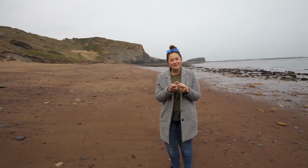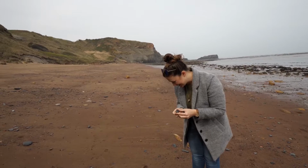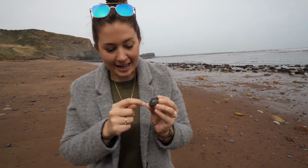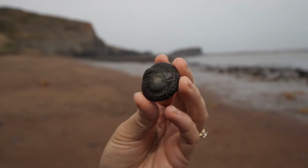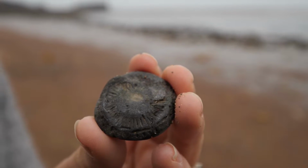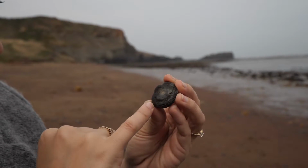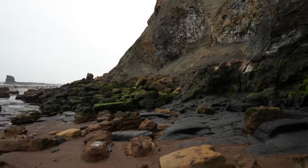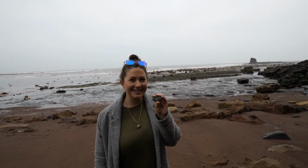I think I've legitimately found a fossil. Really? I think so. Okay, look at this rock. That's definite markings in the rock. It's like a circular imprint, like loads of these little lines going in a Fibonacci type sequence. I may have found another fossil.